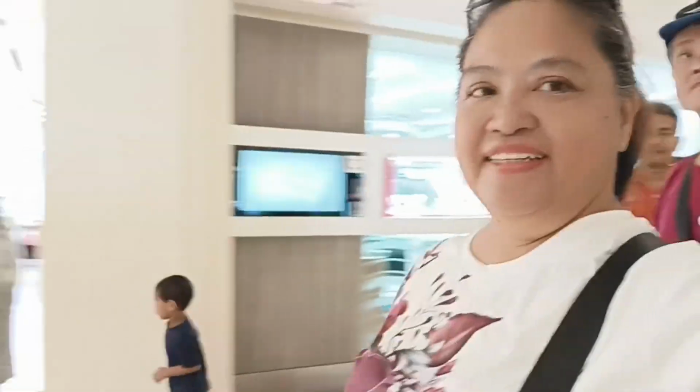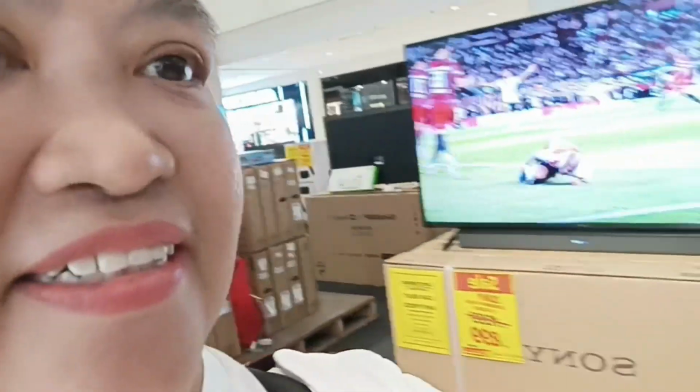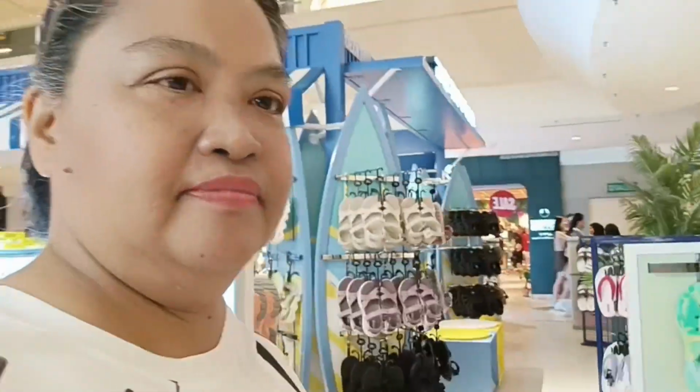After we finish our lunch, we just go around, strolling and doing window shopping inside the mall. There are a lot of shops here that you can go inside to look and do window shopping.